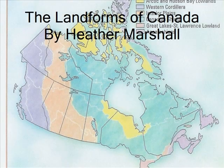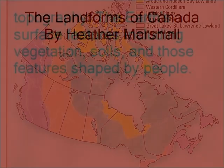and their great physical diversity. Perhaps it's not surprising, since Canada is the world's second largest country and has the world's longest coastline. We can look at Canada's topography by focusing on landforms. Canada is made up of three distinct types of landforms: shield, highlands, and lowlands. The highlands and lowlands are further subdivided into two regions.